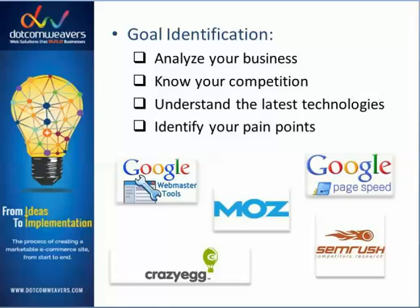I mean, there are tools like SEMrush and Moz, which can give you very detailed insight on your competitors: which keywords they are using, what kind of traffic they are getting, to some extent what kind of sales they are getting, what is their AdWords strategy, how much they are spending. All this can be found out through these tools, so you can take the guessing game out of the whole thing.